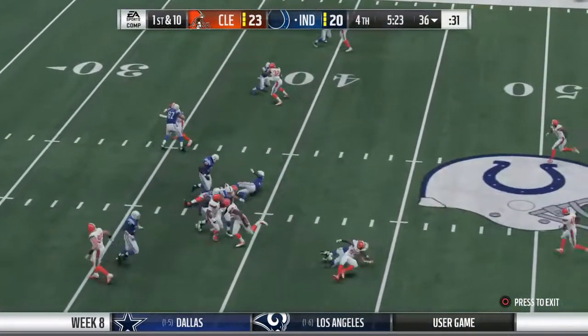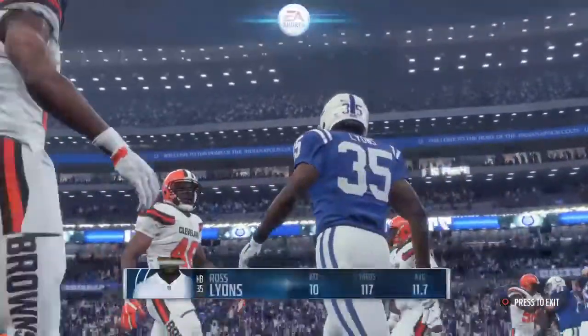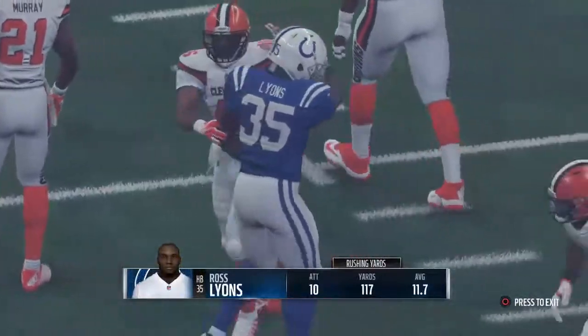They'll run it now out of the gun, looking for an opening, not much there. He'll get it to the 39. 2 yards on the pickup there. It'll be 2nd and 8.